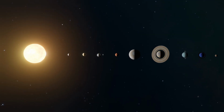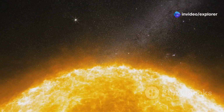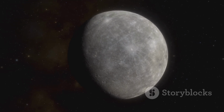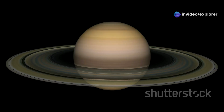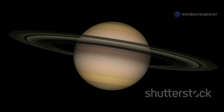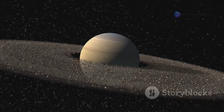The inner region of the solar system, closer to the sun, was much hotter than the outer region. The intense heat in the inner solar system vaporized most of the lighter elements like hydrogen and helium. This is why the inner planets, Mercury, Venus, Earth, and Mars, are primarily composed of rock and metal. In the outer solar system, where temperatures were much cooler, ices made of water, methane, and ammonia could survive. These ices, along with rock and metal, formed the cores of the giant planets: Jupiter, Saturn, Uranus, and Neptune.